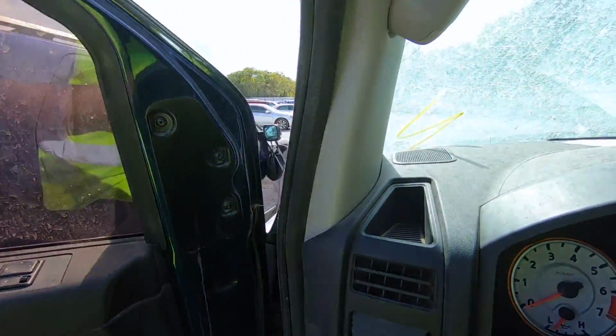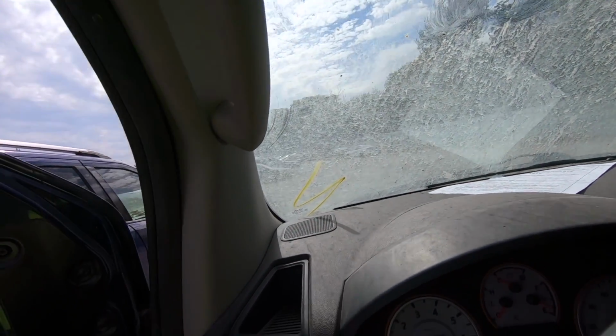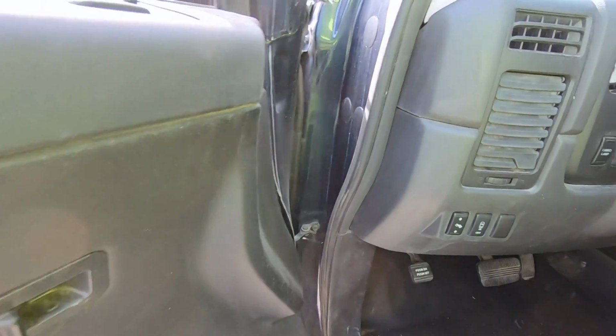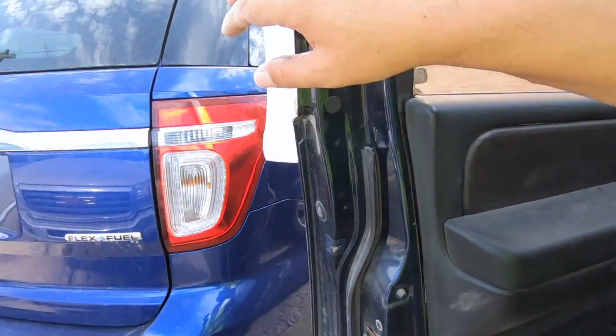Let's see if we can fire this old girl up. I bet she runs. No? Well, that sucks. I had hoped it was going to start up for us. I really did.